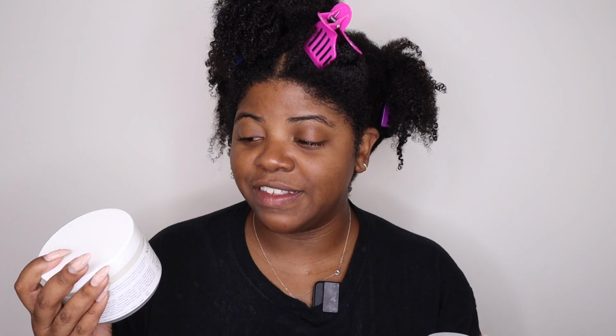And then we have the Soothe and Restore Ultra Moisturizing Deep Conditioner. I have not used this on camera, nor have I used this at all before. Wanted to try this out, give y'all my thoughts on this deep conditioner.